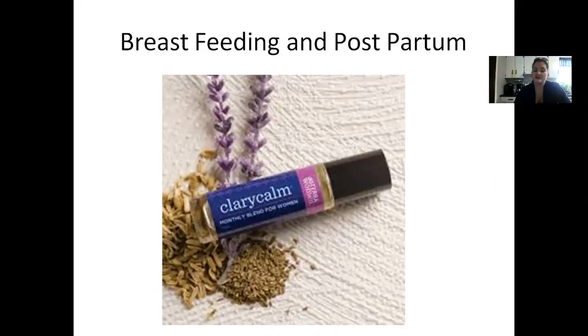Using lavender during nursing sessions can also help calm mom and calm the baby and make it just a more relaxing environment. And you can do that with a diffuser. A second, for your uterus, clary sage or doTERRA's women's blend, Clary Calm. So clary sage or the women's blend that doTERRA makes, Clary Calm, is great to use topically on your abdomen, to help tone the uterus after delivery and help with those cramps that you might be feeling. And it will also help boost lactation as well.